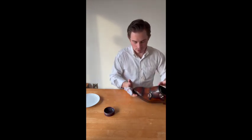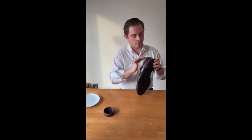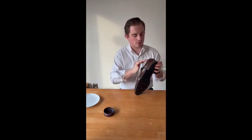And again, just like on the other pair, just kind of quickly hit the sides. Make sure we're getting that nice shine everywhere.